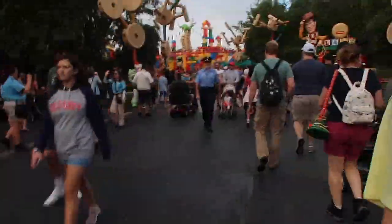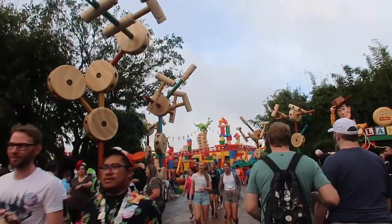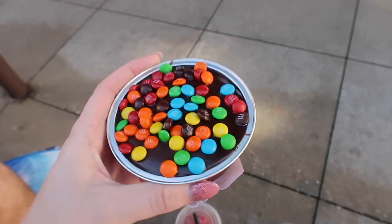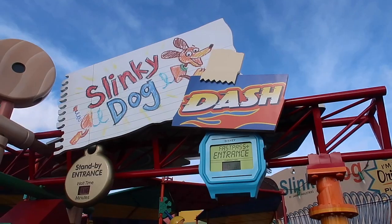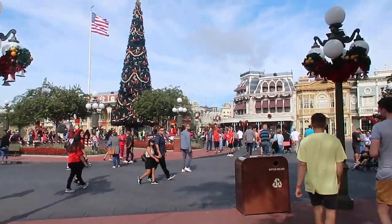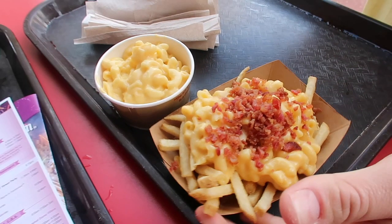So here we are on the last day of the holiday. We had quite a few snack credits. Well, actually not too many. We probably had 5 or 6 to use up, more so quick service credits. So I had a brownie here, like a pre-made brownie. And then, as a snack when we went over to Magic Kingdom, so we started in Hollywood Studios and ended up in Magic Kingdom, we had some cheese fries and some mac and cheese from Casey's Corner. So these were both snack credits.